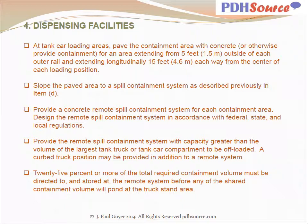Provide a lockable eccentric plug valve with indicator post located outside the containment area at a location that will be safely accessible during a fire. The valves shall be lockable and normally closed to allow for containment during fueling operations, and which can be opened to drain the area when necessary. Tank trucks can be as large as 10,000 gallons in capacity and tank cars as large as 40,000 gallons.